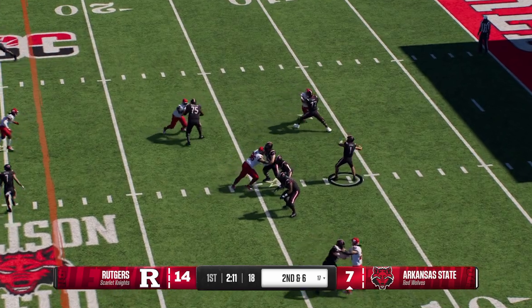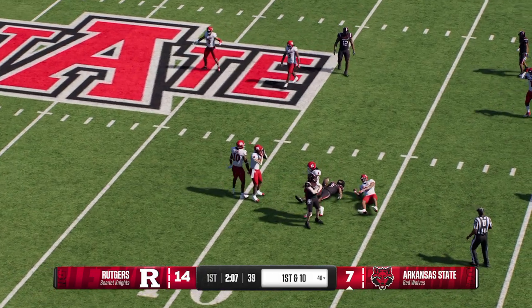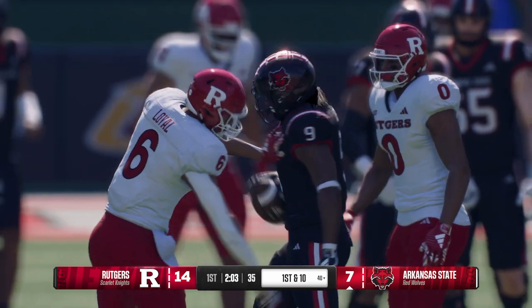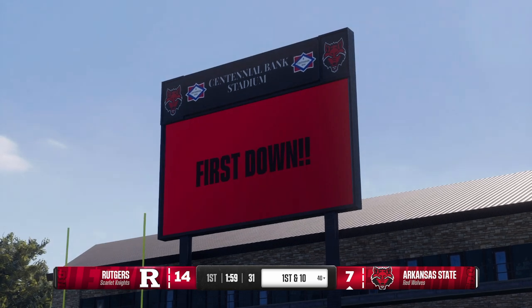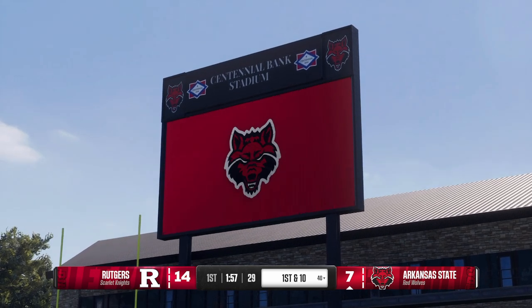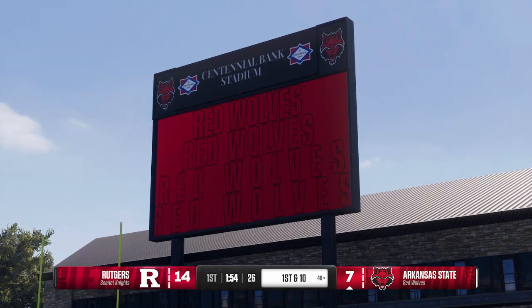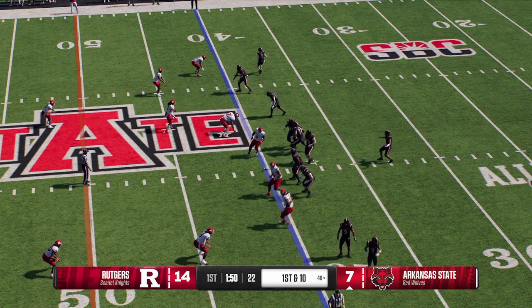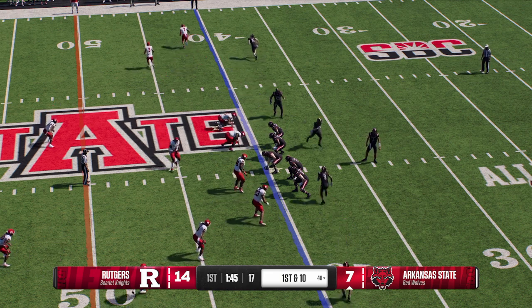Off play action. Unloads to the wideout. He makes a catch. And it is a chunk play, a huge gain on that one before the defense brings it to an end. I'll tell you what, that's great execution between the QB and receiver. They look like they could execute that throw in their sleep. Quarterback took his steps, threw it on time. Great route by the receiver. Nice job securing the catch. And the Red Wolves racing to the line in the hurry-up.